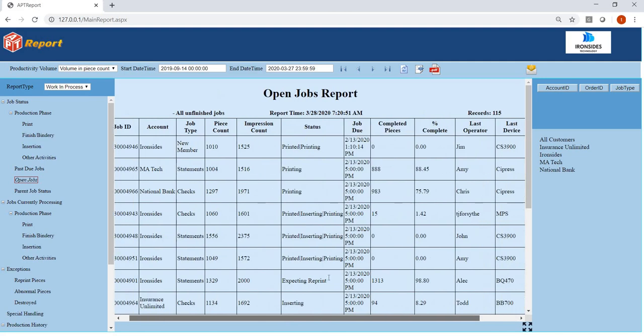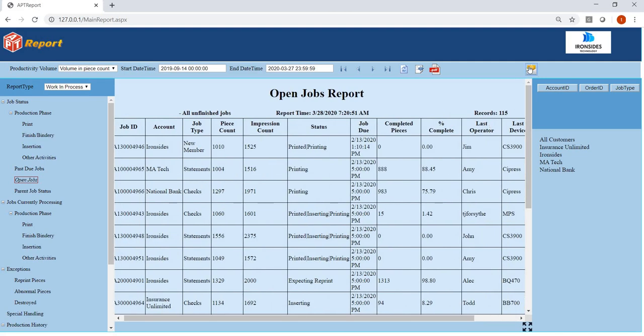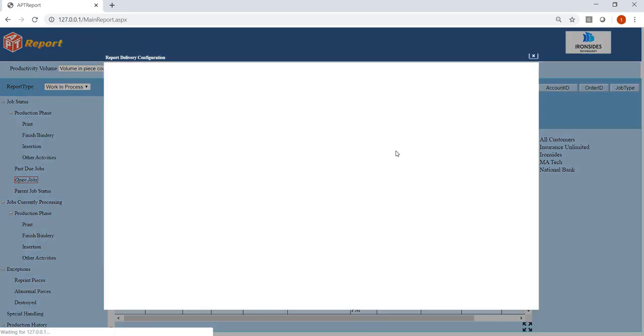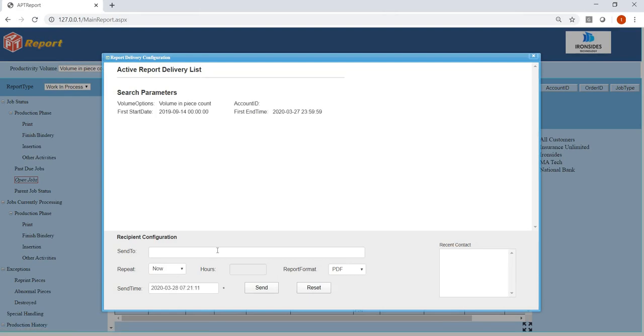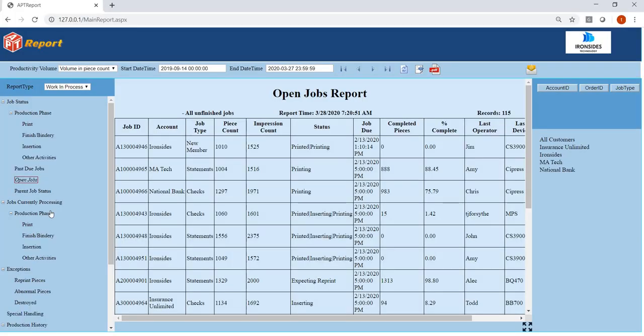At the same time, you can then automatically distribute emails out of our system at any frequency to whoever you want. So if you would want this email to go to your production supervisors at 10 o'clock, 12 o'clock, 4 o'clock, you're able to do that very, very easily and provide it in the format you need.